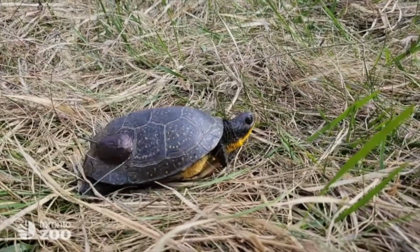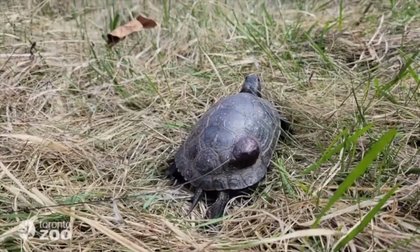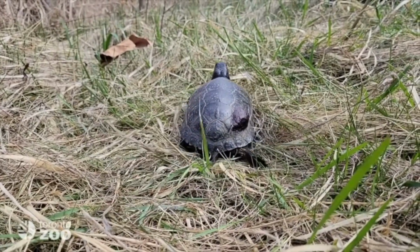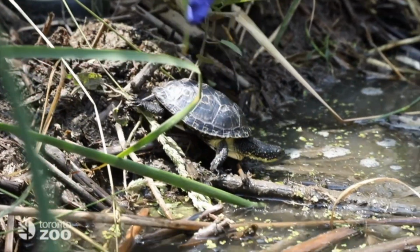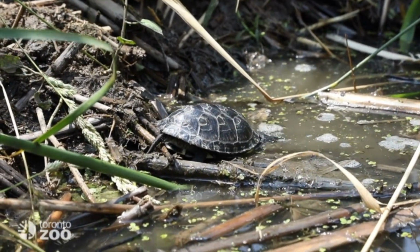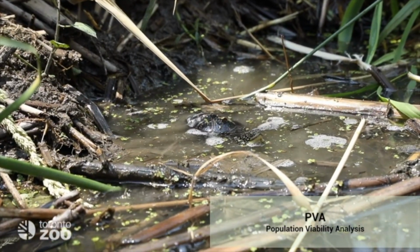Our main goals and objectives for this program are to release a minimum of 50 two-year-old head-started turtles annually for 20 years to reach an adult population of 100 to 150 breeding individuals by the year 2040. But how do we know how many turtles to release, or that the program is on track to reach target population size? By conducting a population viability analysis, or a PVA.